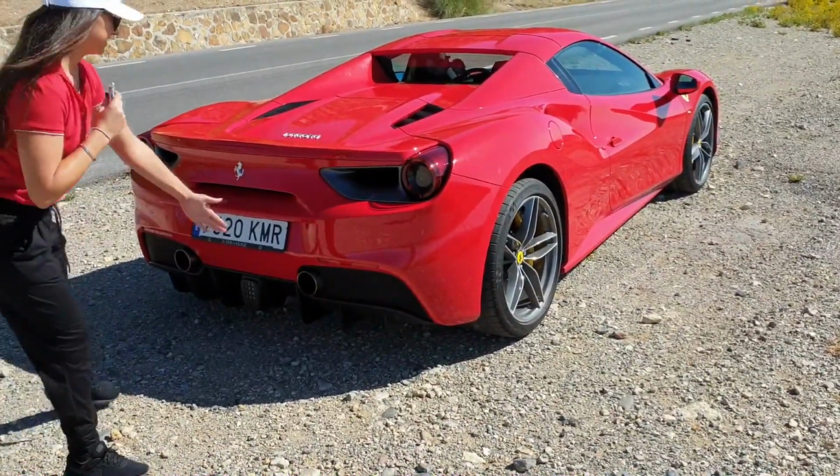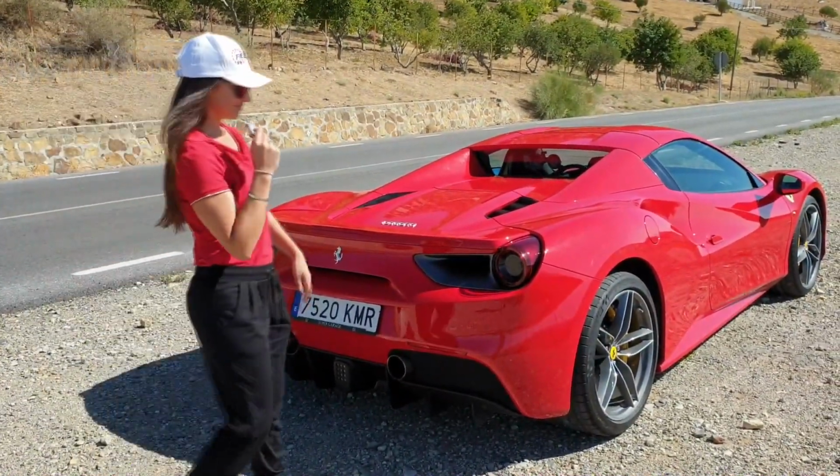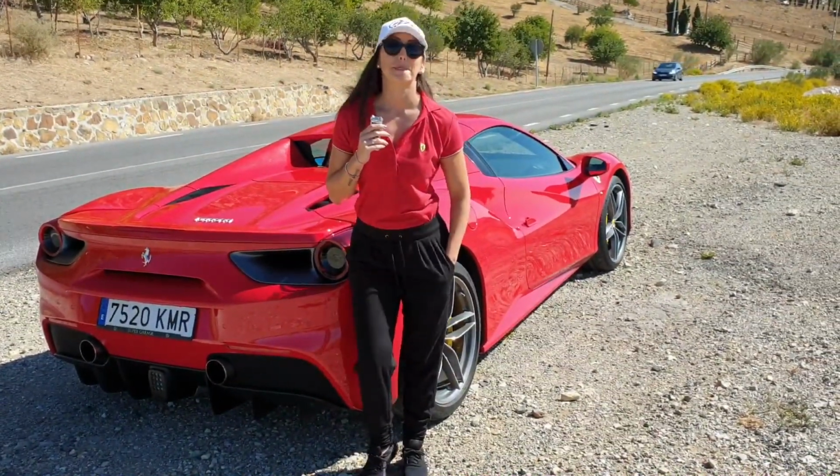It's very special. There's just something about a red Ferrari that's very, very special. And I think it's, I don't know, what colour is this one? Is it Rosso Corsa? Yeah. It just stands out so much, doesn't it?